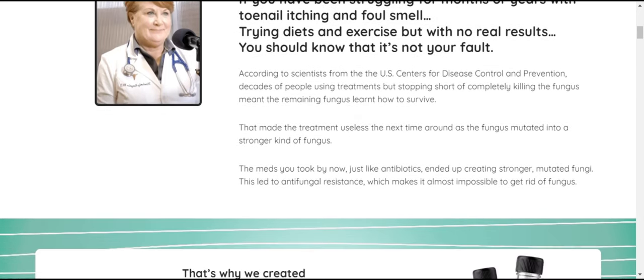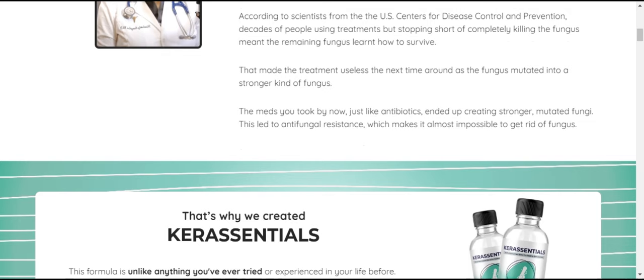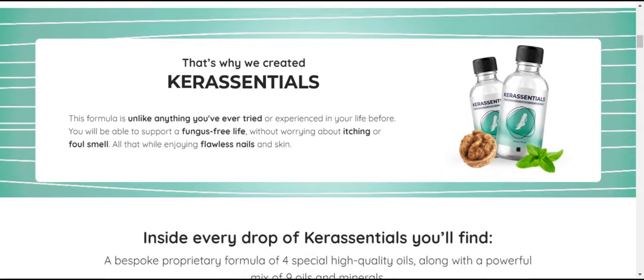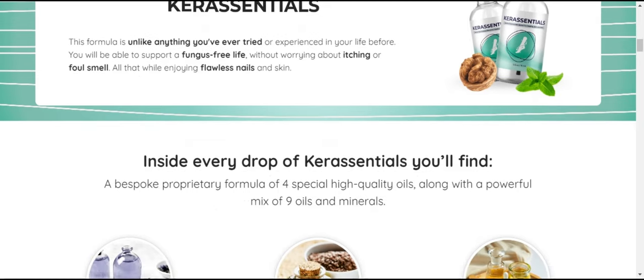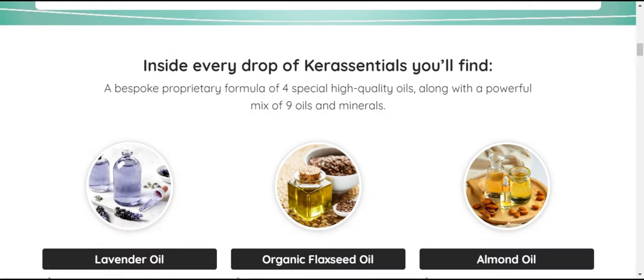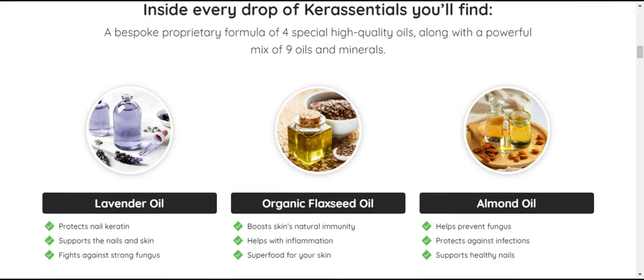Before getting to the supplement, let me tell you what intrigued me about it. The fact is that it is a plant-based formulation that got me so interested. The nail fungus oil is claimed to remove fungus at the roots while promoting anti-aging properties for your skin. I wondered how this was possible, researched whether it was true, and started browsing and evaluating every customer review. Every research increased my interest in the supplement, which is the reason behind this detailed Kerrassentials review. Go through my Kerrassentials reviews and analyze if Kerrassentials antifungal supplement is ideal for you.